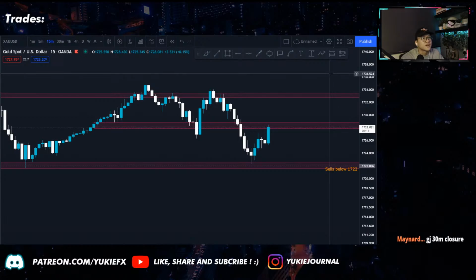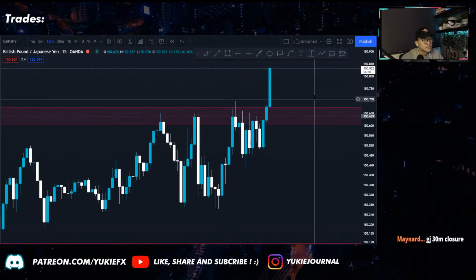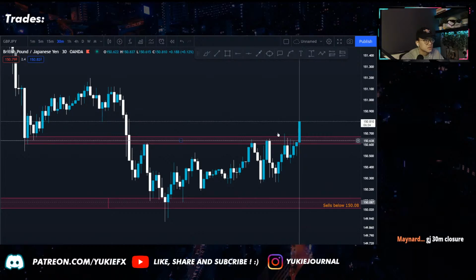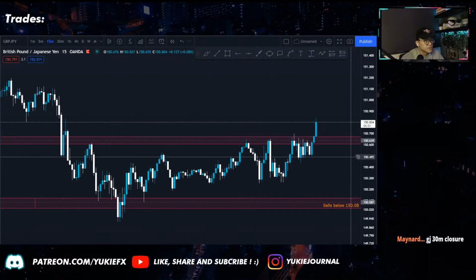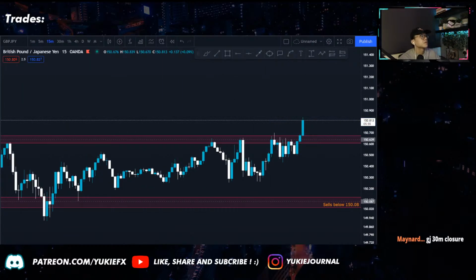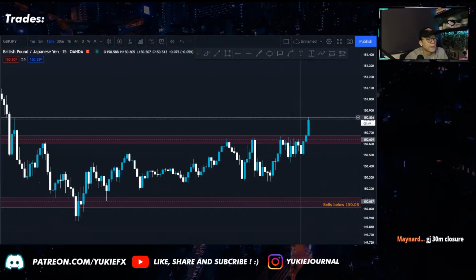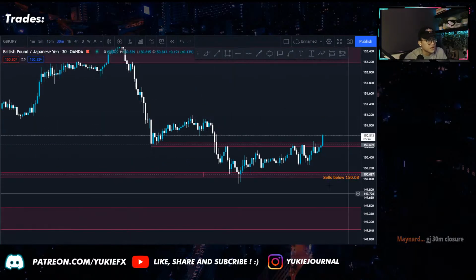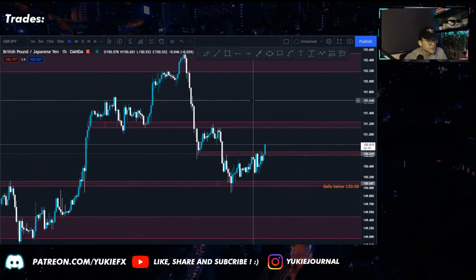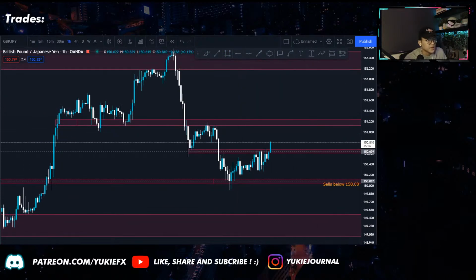Tingo is preparing for news there. Exactly. Ooh, look at GJ, 30-minute closure. So the 15 closed above. How many pips did it move? 11 pips. But nah, this is not my trade. Not taking buys. Honestly, I only consider taking buys right here, above this level. Then maybe. But other than that, I would not be taking buys right here. Sells here and sells here.